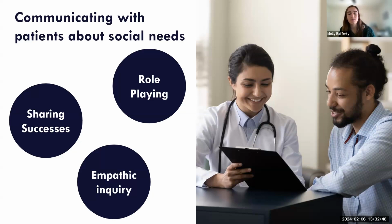Conducting a screening with patients can be an opportunity to start a conversation about social needs, not just have it be one and done.